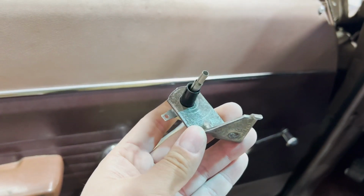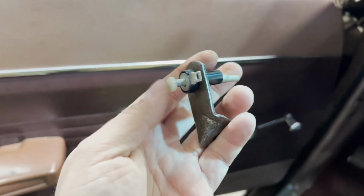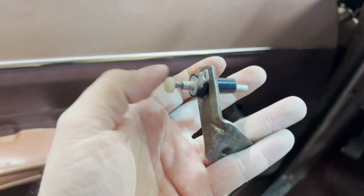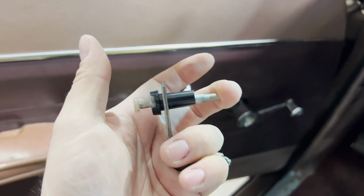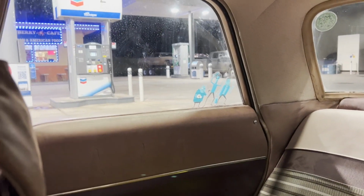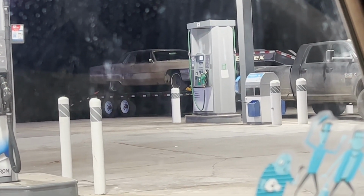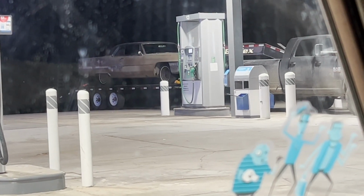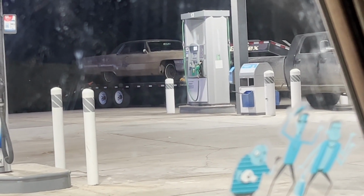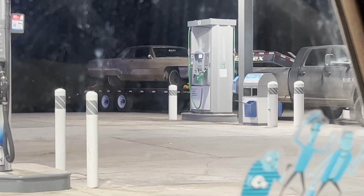Brake lights are staying on, and it looks like the switch is kaput. The spring doesn't seem to be springing anymore. The brake light switch is pretty much donezo. This guy rolled in with his, I guess, late 60s Cadillac, and I tried to buy the brake light switch off his car, and he wouldn't do it, even though I don't think it's being driven anytime soon, and he could have got a brand new one.